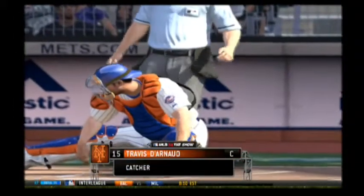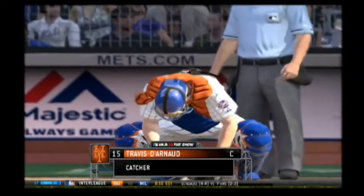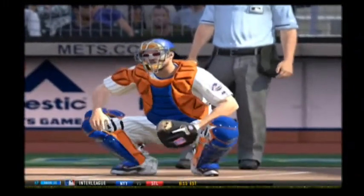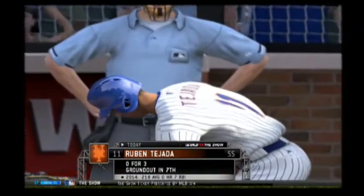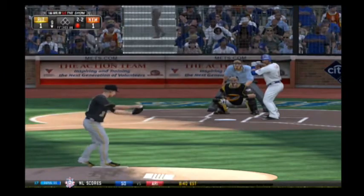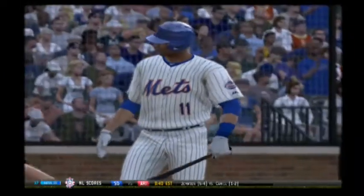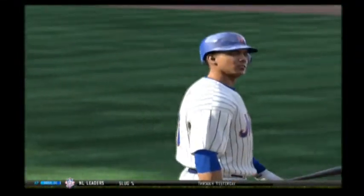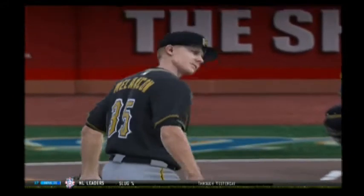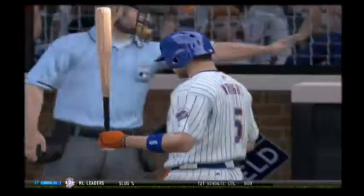Travis d'Arnaud is into the ballgame here as he takes over behind the plate. Number 15, Travis. Bottom of the 9th, 1 pitch, 1 out. Even now at 2-2. He takes strike 3 called on the fastball. Couldn't pull the trigger, and there are 2 away. 2 quick outs here to start the inning. It's looking more and more likely that we're going to need extra innings here to decide this one.